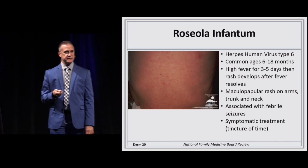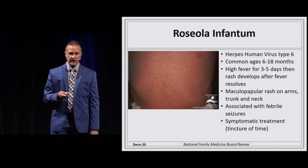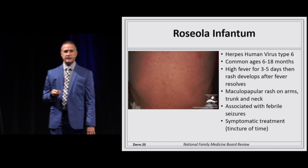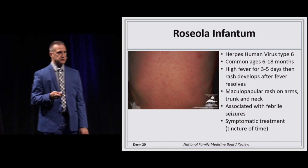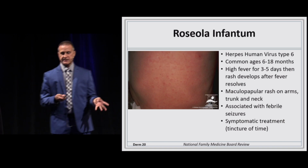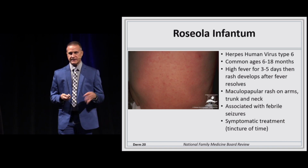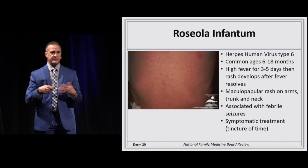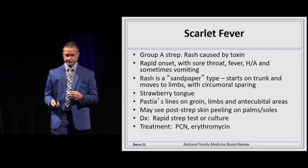And then another rash that we see, roseola infantum, human herpesvirus type 6. Usually the history is it's a 6 to 18-month-old child. They have a high fever, 102, 103, about 2 or 3 days. The fever defervesces, then the rash comes out, and then mom brings the kid in. What's the rash? And it's a maculopapular rash. It's, again, treated with a tincture of time. The big concern here is these have an increased association with febrile seizures.